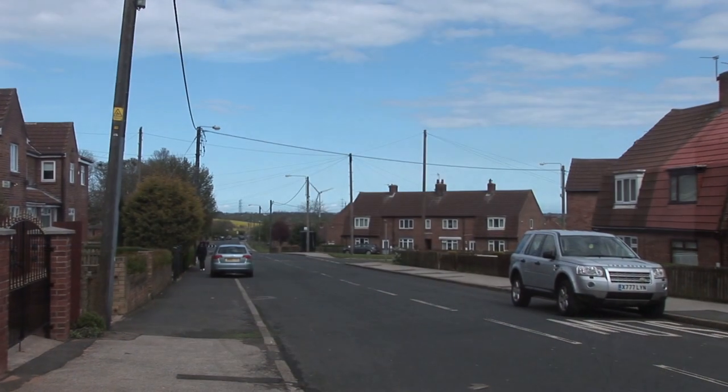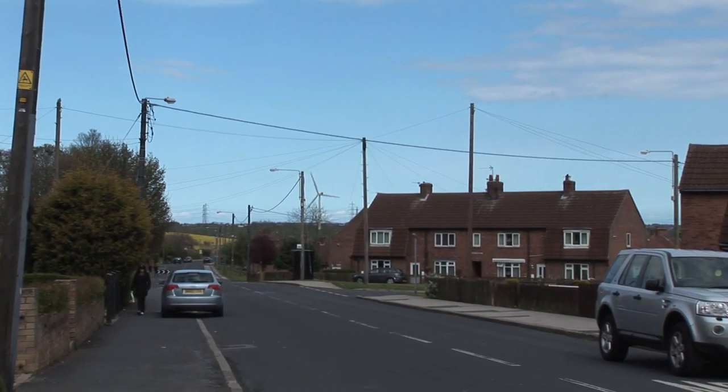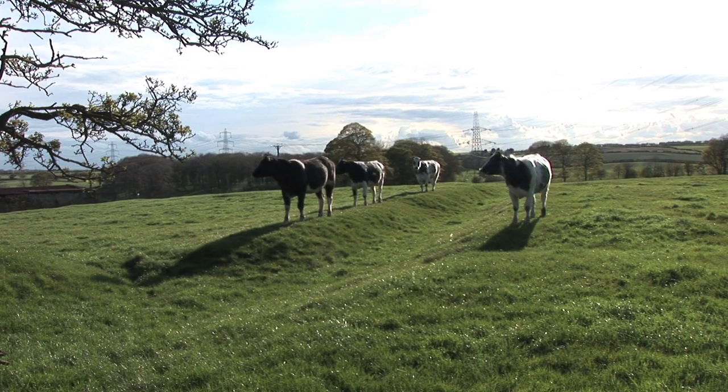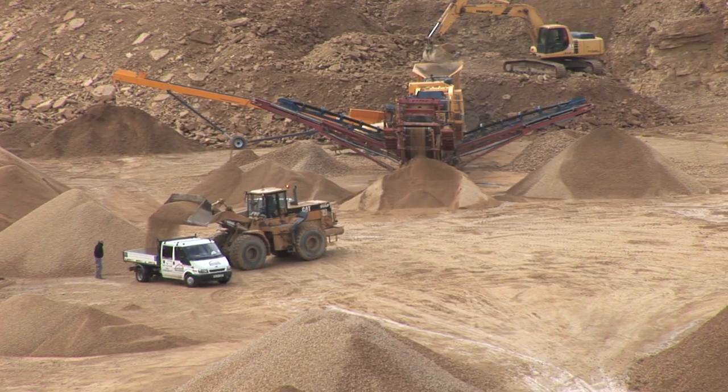In the 10,000 years since the last ice age, the greatest changes to the landscape have been brought about by the people who came to settle here. They include the medieval farmers with their rig and furrow, the miners, the quarry workers and the industrialists.